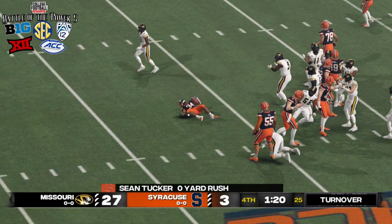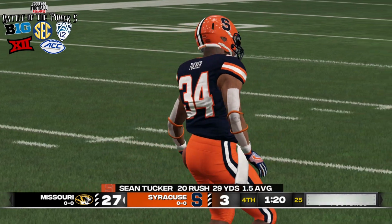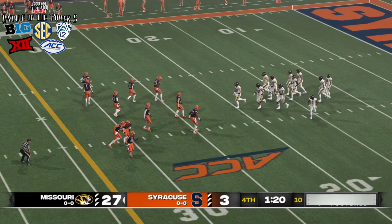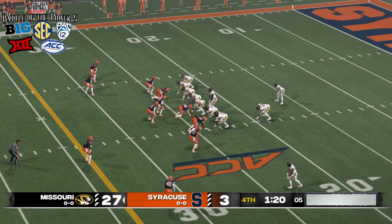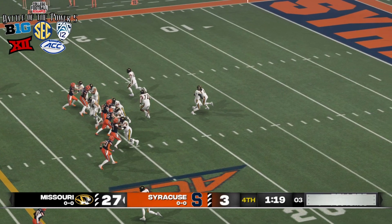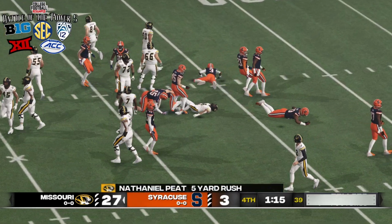Well, you can talk about offense all you want, and they were good today, but the defense was better. They come up with the play of the day, and that'll lead to the victory. So now both teams come trotting back out onto the field. 3rd down. Just over a minute left. He takes it right side for a good gain.